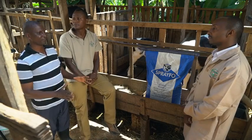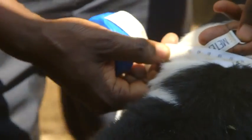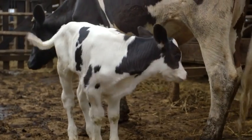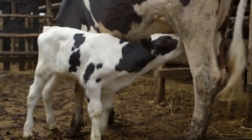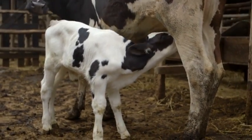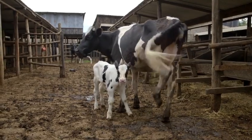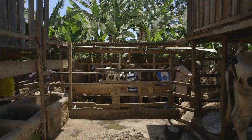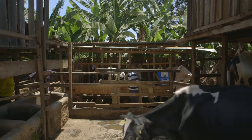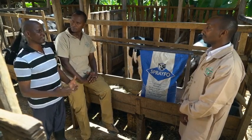Once the calf is born, the first thing we do, we have to get the weight of the young calf. Then within the first 2 hours immediately after calving, we must ensure that the calf has taken enough colostrum. Explain to me, what is colostrum? Colostrum is the first milk that comes from the mother of the calf. And this is very important for the young calf to take within the first 2 hours. 2 liters in the morning, 2 liters at noon, and 2 liters in the evening.